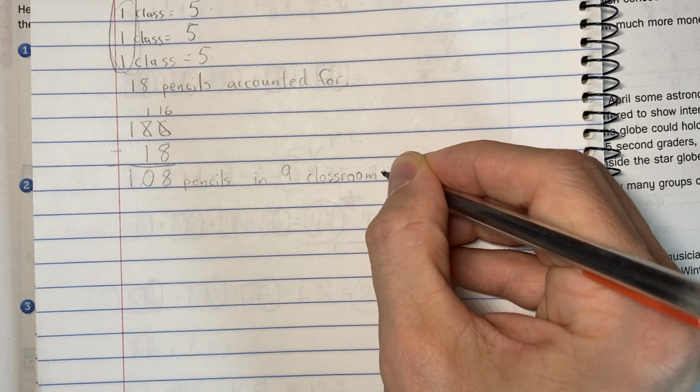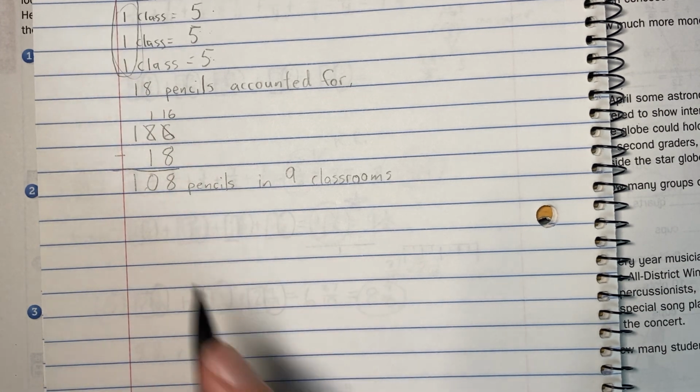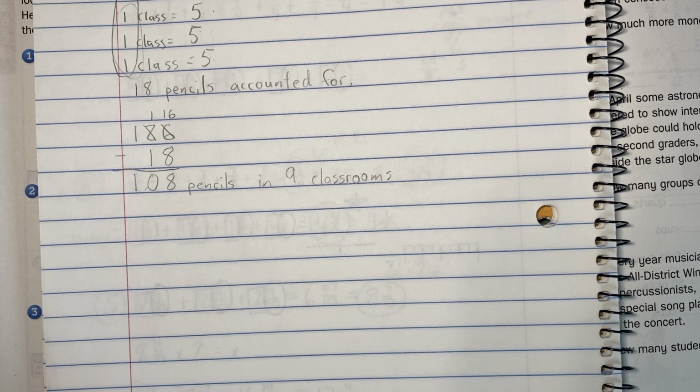So can you think of a way that we can find an equal amount of pencils in 9 classrooms? Is there a way we can divide that up somehow? And I think I just may have given it away. I didn't mean to, but it was in my last sentence. And to divide something or to split something equally, we can divide. So why don't we try that here today?